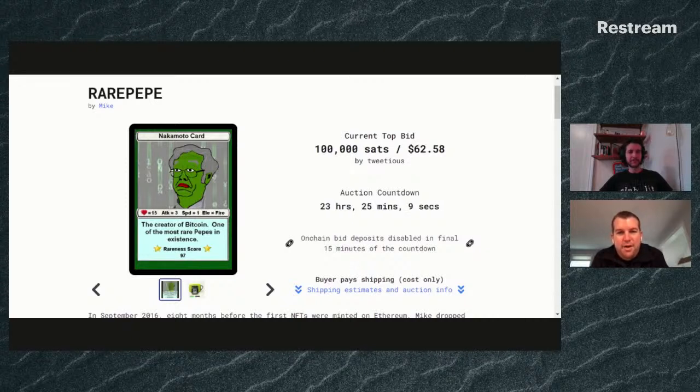There are even some artists now who are somewhat prominent in the crypto art movement that got their start with Rare Pepes. So Robness, who's a big one in the Ethereum NFT world, was a Rare Pepe guy in the beginning. So it really was, and it was a global thing too.